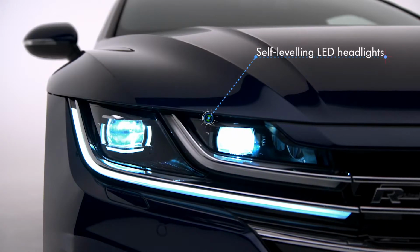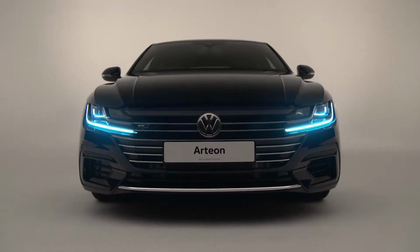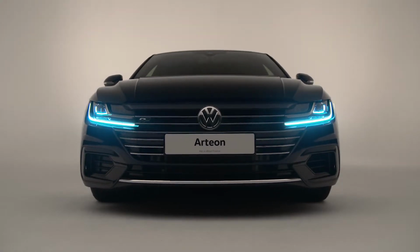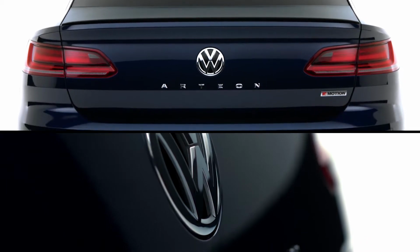The intelligent self-leveling LED headlights with daytime running lights complement the sporty bonnet and chrome radiator grille, forming the new Volkswagen face, whilst the LED taillights with dynamic indicators and distinctive Arteon lettering complete the look.